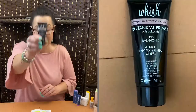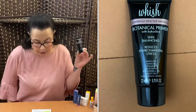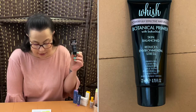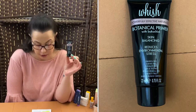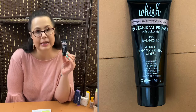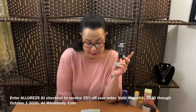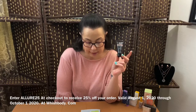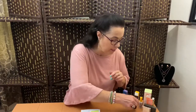And this one I'm super excited about. This one I'm definitely going to get some use out of. And this is WHISH Botanical Primer. And it says this primer is different because in addition to argan oil and aloe, it contains, I've never heard of this word, I'm going to spell it, BAKUCHIOL. And it says it's a gentler, natural alternative to retinol. After a few minutes of applying this creamy primer, your dry spots are smooth, the blurring formula fades the red blotches on your chin or cheeks, and your pores disappear. So I'm excited to definitely try that one.